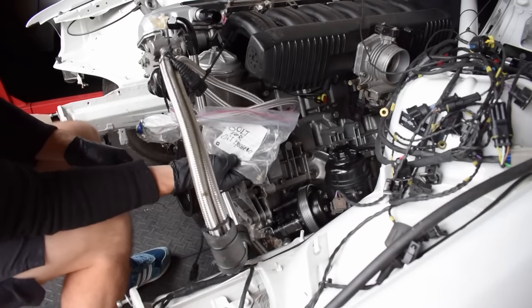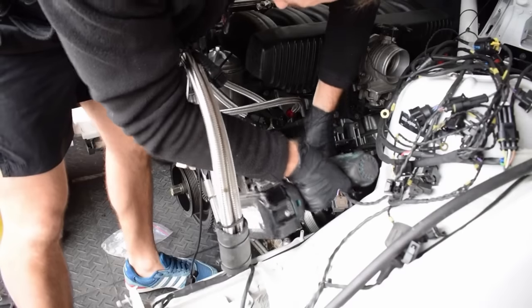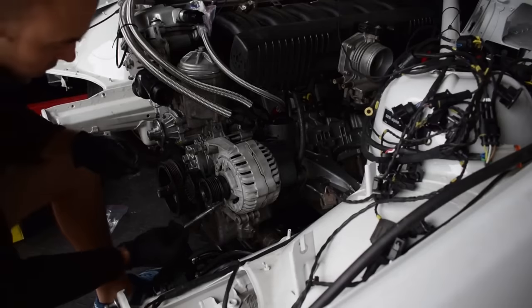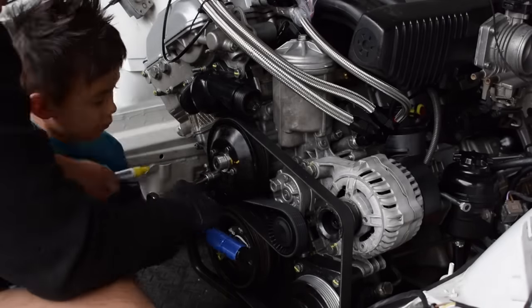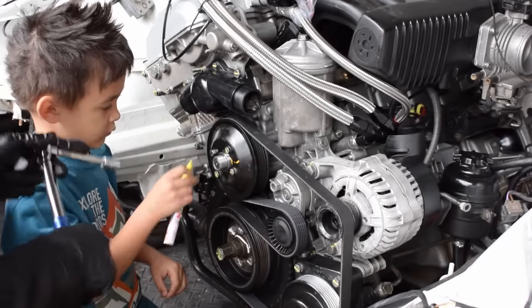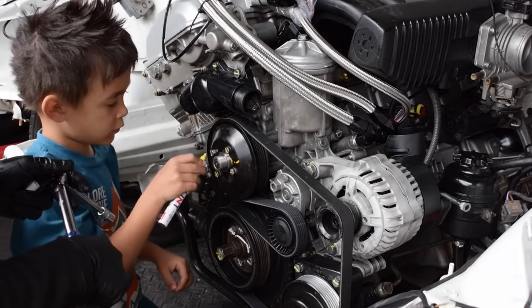I bagged and tagged everything to make sure I didn't lose place of where we were, and made sure I torqued everything as I went through the process. It's moments like these you appreciate.